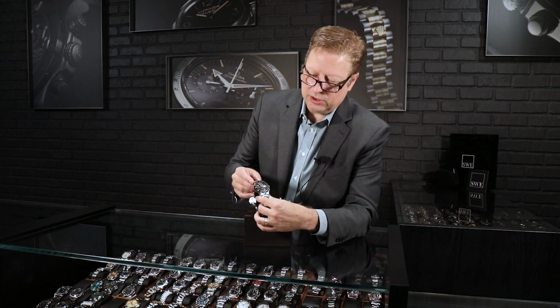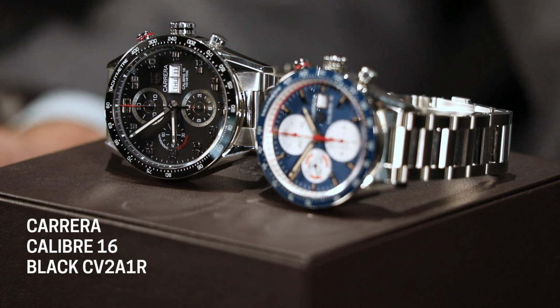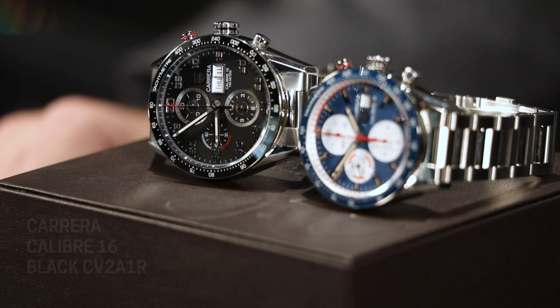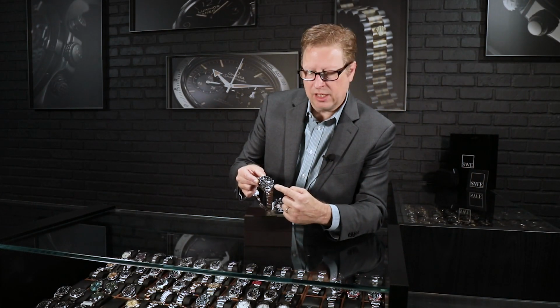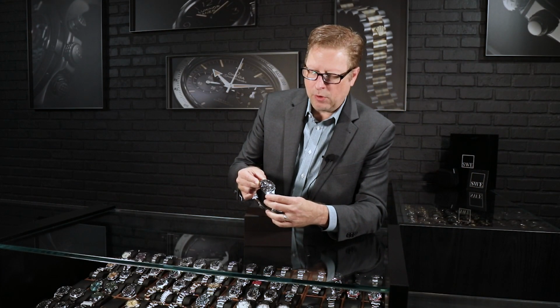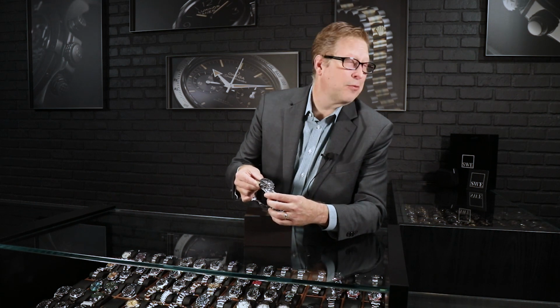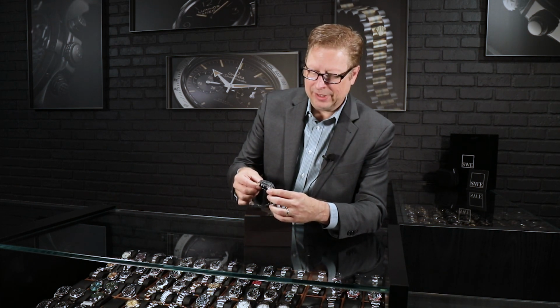Another great look on this is the double date window. The double date window is unique because you don't see a lot of companies with chronographs with a double date window. I believe Omega has a couple, and there are a couple of other brands that do too. But to find a double date window on a chronograph timepiece like this is pretty rare. So it's another reason to add this to your collection, it is just a really cool design.